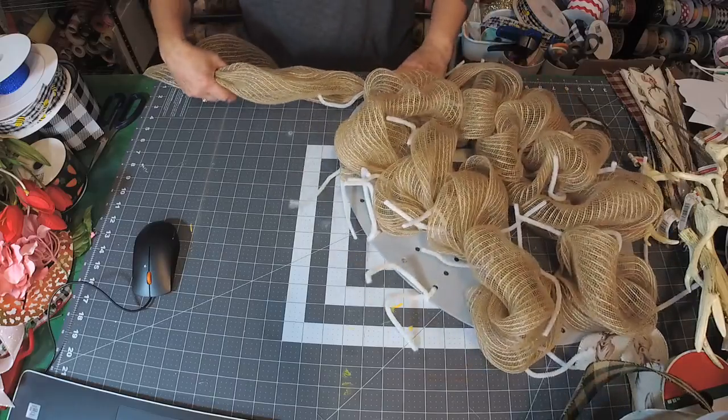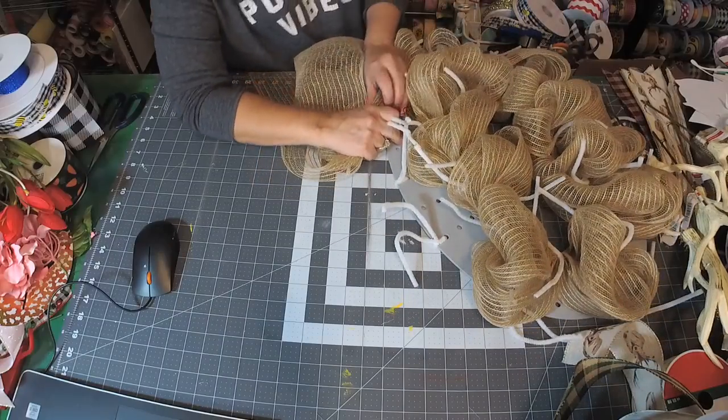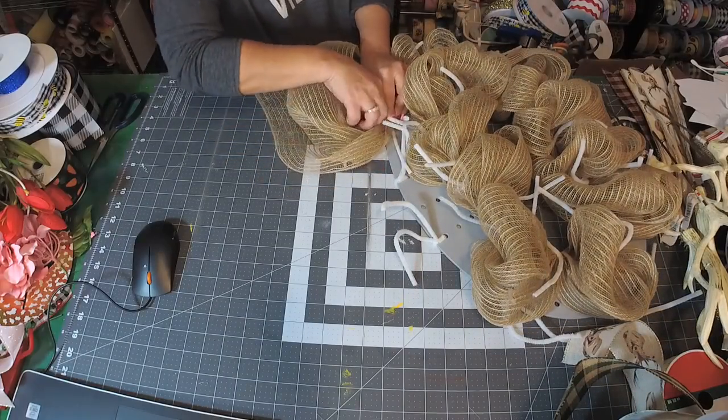All right, so we're doing 10 inches. So I'm just gathering it, and we're gonna take it to our next pipe cleaner.